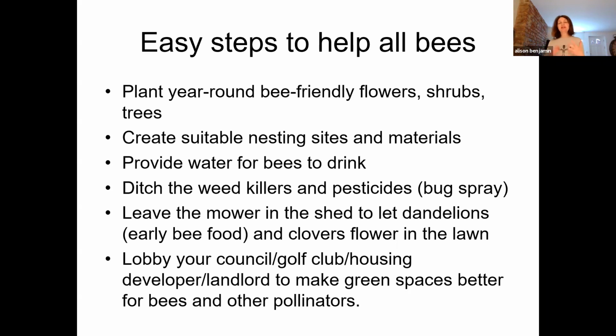Creating suitable nesting sites and materials is also important, providing the water, ditching the weed killers and the pesticides, because they are bug sprays. So, bees are bugs, so they're going to affect the bees as well. If you can possibly bear to not mow your lawn, if you have got a lawn, leave it for a few weeks longer to let the dandelions and the clovers flower, which is very good early bee food.